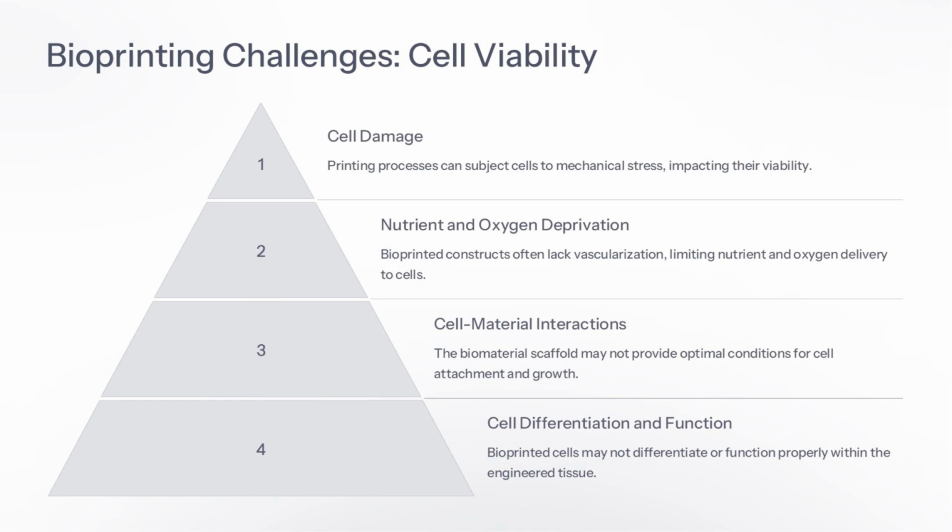Cell damage is a key challenge in bioprinting. The printing processes can subject cells to mechanical stress, impacting their viability. Lack of vascularization in bioprinted constructs is a problem, as it limits the delivery of nutrients and oxygen to the cells. The biomaterial scaffold used in bioprinting may not provide the optimal conditions for cell attachment and growth. Another challenge is ensuring the bioprinted cells differentiate and function properly within the engineered tissue.